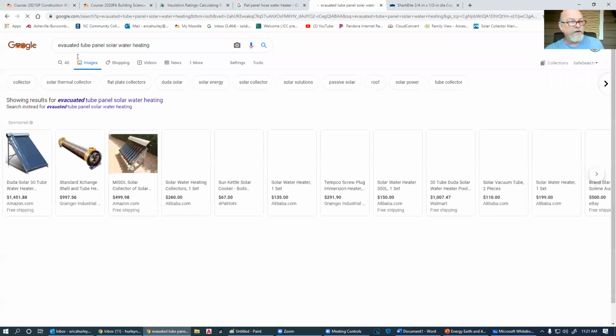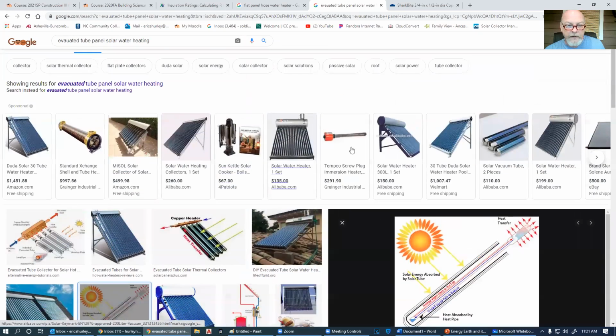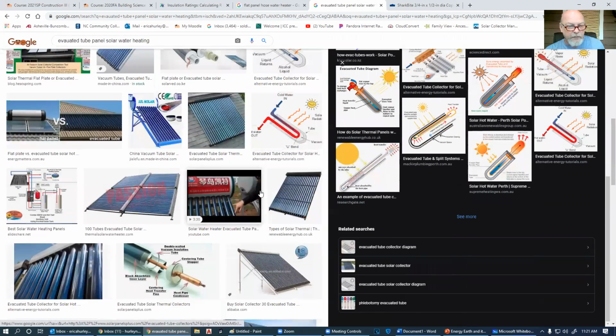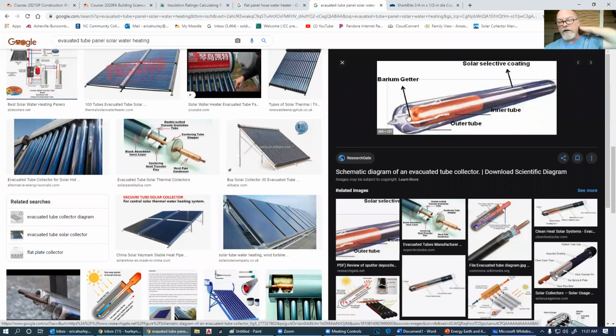The evacuated tube system is a little bit more complex, and it's brittle. It'll break easy. Let me go back up here. I just wanted a picture of one of the glasses. There we go. So these are the little tubes, the evacuated tubes. You have two pieces of glass, but they're separated, and the space between them is a vacuum.